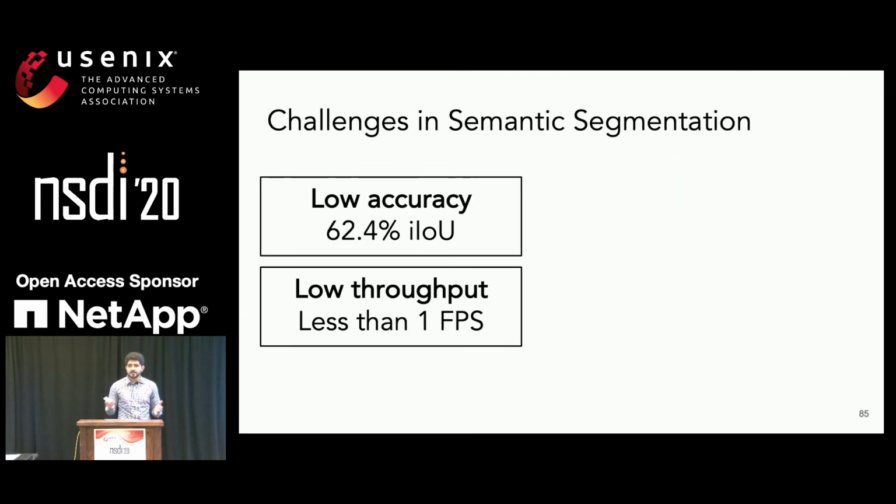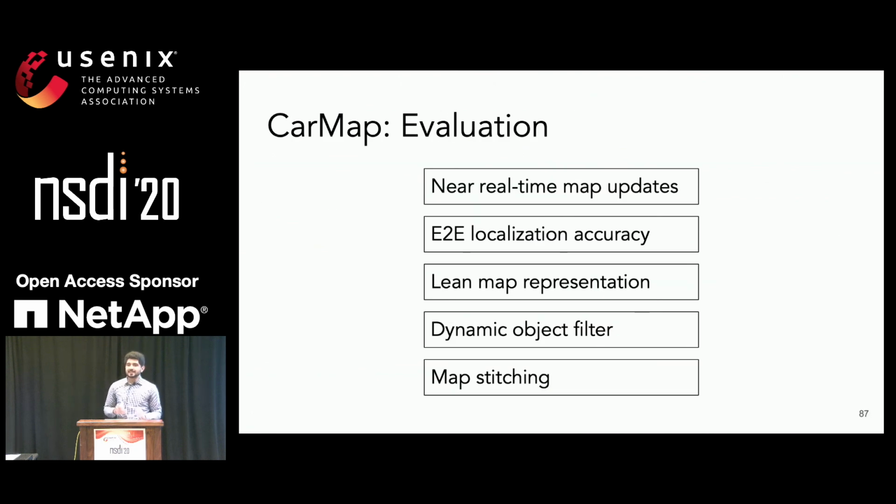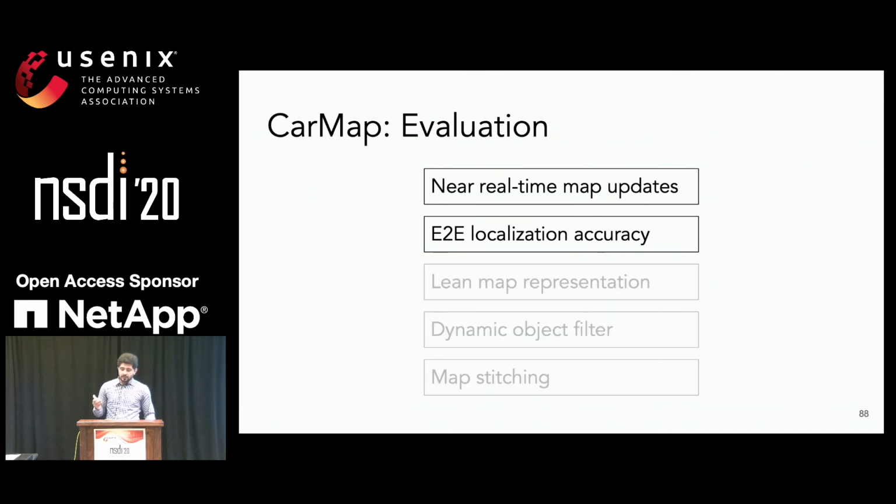However, semantic segmentation pipelines have low accuracy and low throughput. And to solve these two problems, CarMap uses a robust labeling and resource-aware algorithm for segmentation. Please find details of this in the paper. We extensively evaluate CarMap using end-to-end experiments and micro-benchmarks. But for now, we'll only discuss the ability of CarMap to do real-time updates and its robustness to spatial and temporal changes.